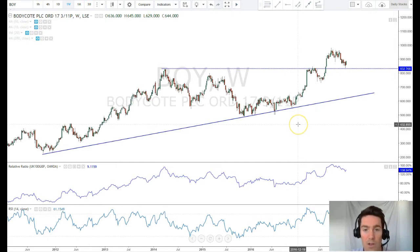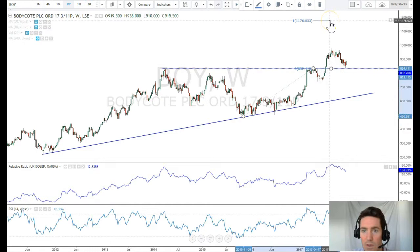Now, in terms of how we've come up with our target on this, we've got this big rounded pattern here in line with the uptrend. So if we measure this move from the lows here in 2015 to the highs, or to the break point at 8.30, and we measure that higher, then we can see £11.76 gives us a rough indication of what we can expect on the upside. So that is what we're looking for over the medium term.